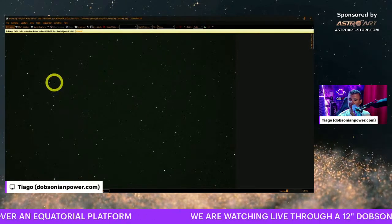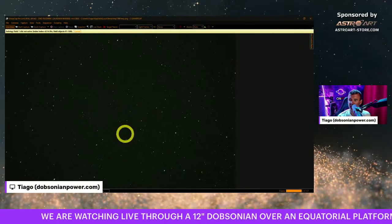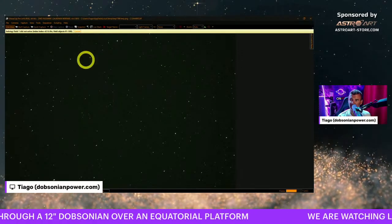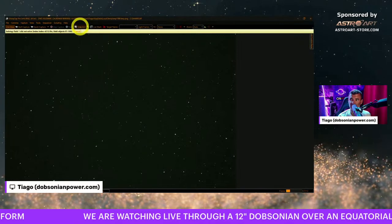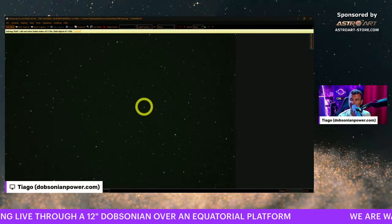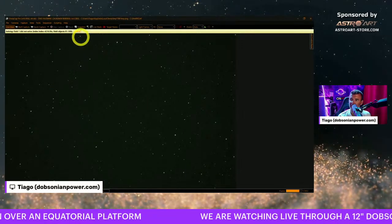And before, yes, I will move a bit. I will move a bit and we'll see. We'll find it easily. It's the old way. And before I have this on SharpCap, what I did was to take a snapshot, upload to astrom3.net, wait a bit, and clear. It was my old way to do.